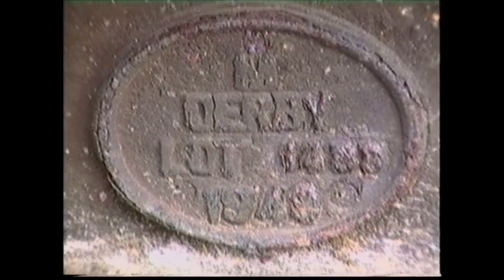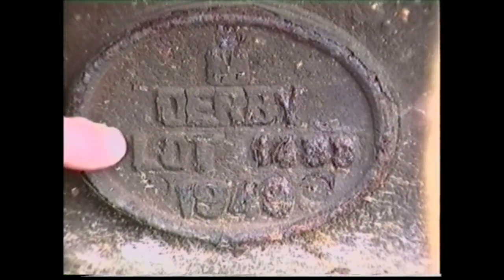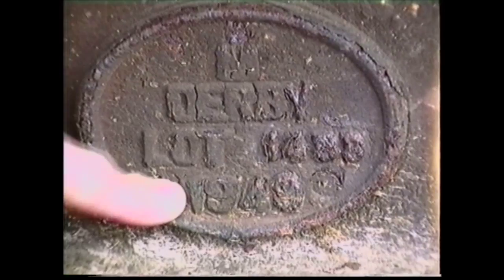We've just found the builder's plate, which I don't know if you can see on the camera, but it's got Derby, lot 1488, what looks like 1488 or 1499 maybe. It was built in about 1949. So we've discovered a Derby coach.